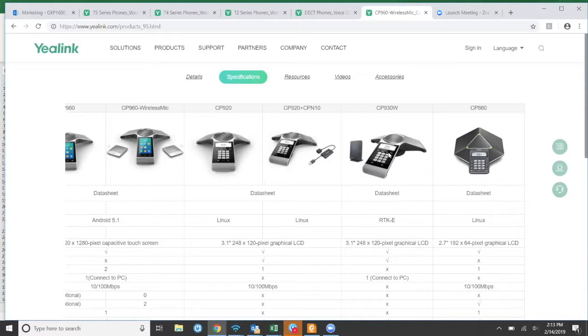Oh, so you're telling me that this thing is going to run on batteries, and then I simply move it when I leave the office and put it to charge, and then come back the next day and it's ready to go? Yes, correct. That's awesome. It's pretty cool. Cool features. And that brand again is which one? This is a Yealink. This is a Yealink CP930W.